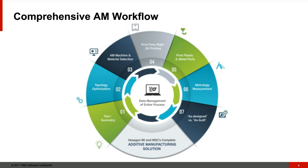And in the center of the wheel, you can see all of this is tied together with a material data management process. It's very important.